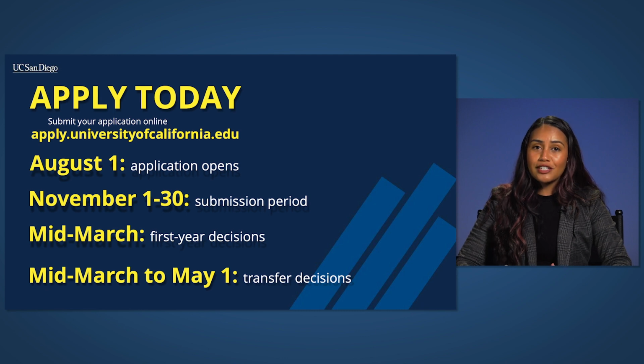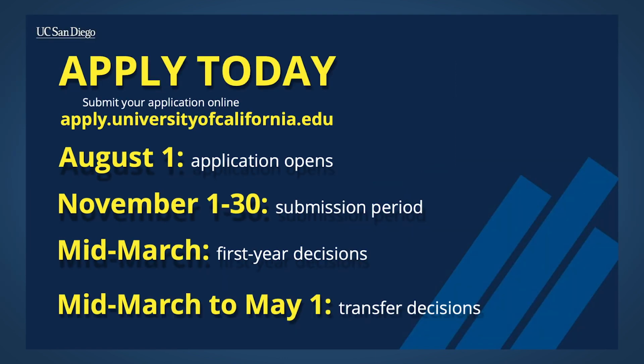And this is what our application timeline looks like. You will have access to the UC application every year on August 1st, and you can start submitting it anytime between November 1st through November 30th. It does not work on a first come, first served basis. So as long as you submit it anytime during the month of November, you will receive a full review of your application.